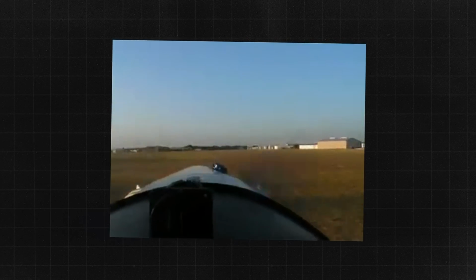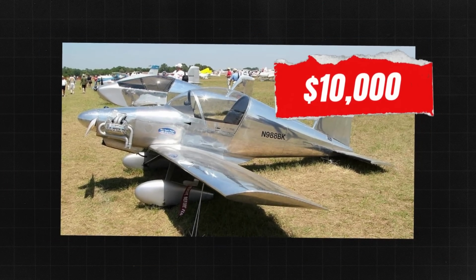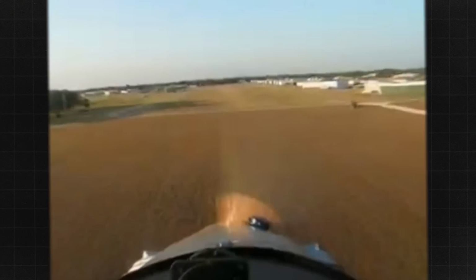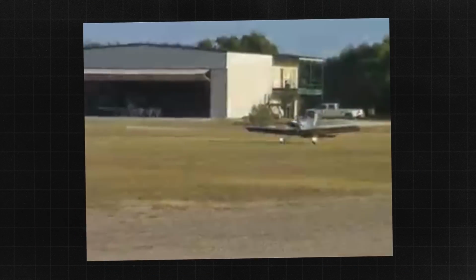It flies at modest speeds, but that's what makes it approachable for first-time builders. You could build one of these for around $10,000, which is pocket change in aviation. It handles predictably and feels like a go-kart in the sky. You don't need $1 million to take off, just some elbow grease and passion.